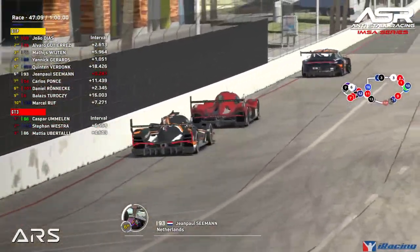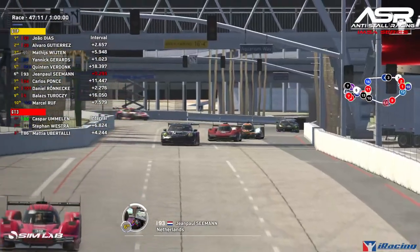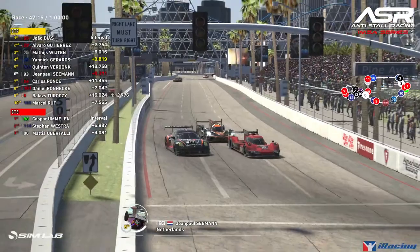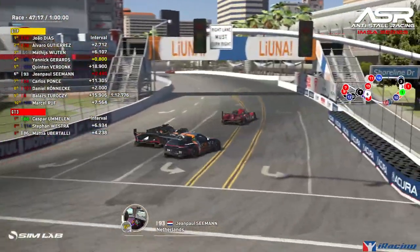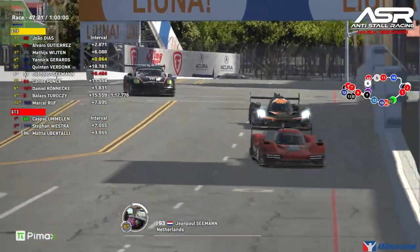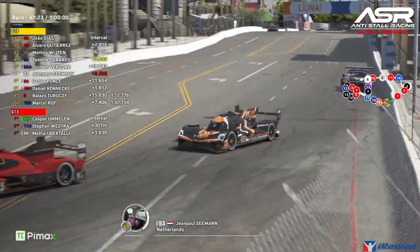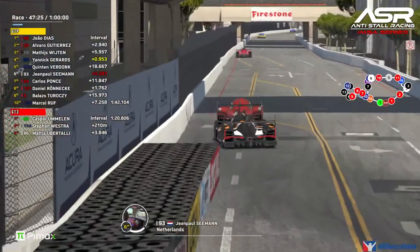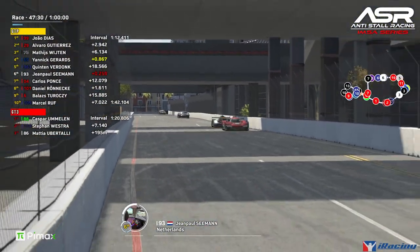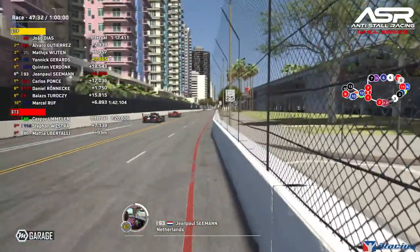Well, Verdonk certainly looks like he's got pace on him. I know there's a bit of draft going on there as well, but he's going to have to yield. No, he's going to send it, and the GT3 is giving him the distance. Can Seaman try and go? He's going to try whatever he can to get past Verdonk, but it's going to be difficult to pull that move off. He's going to get a good run here. Verdonk has a little bit of a slide in front of him. Can he pull something off into the braking zone?